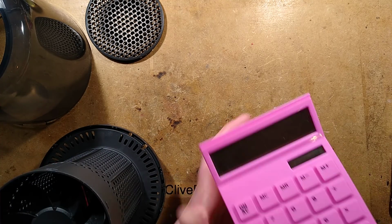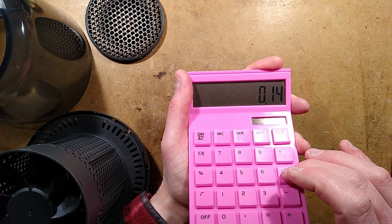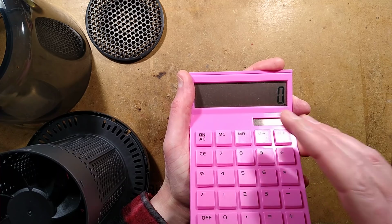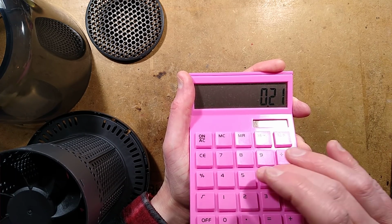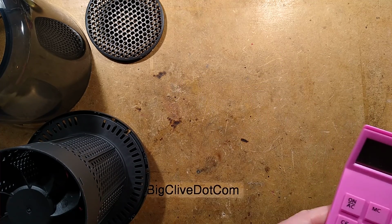Let's bring in the calculator and just do that. 0.14 times 5. Low power was 0.7 watt. High power was 210 milliamps. 0.21 times 5 volts equals, it's 1 watt. So it's not really that high a power.